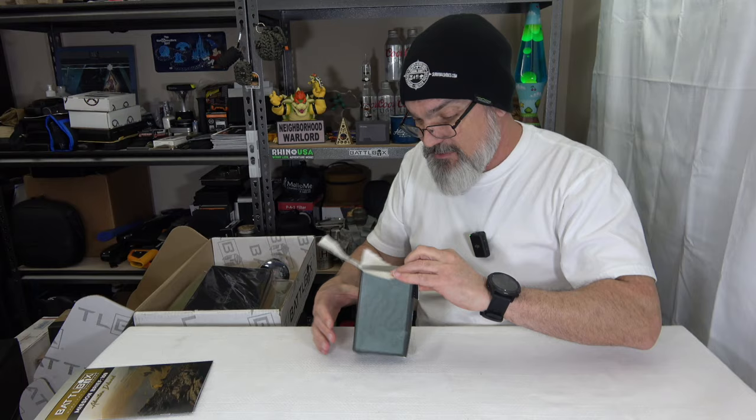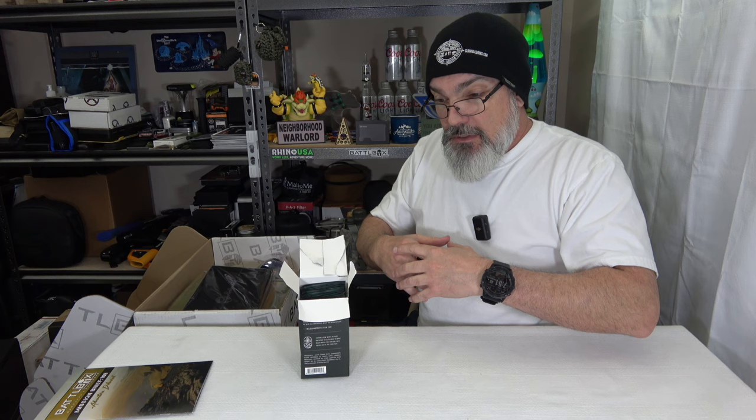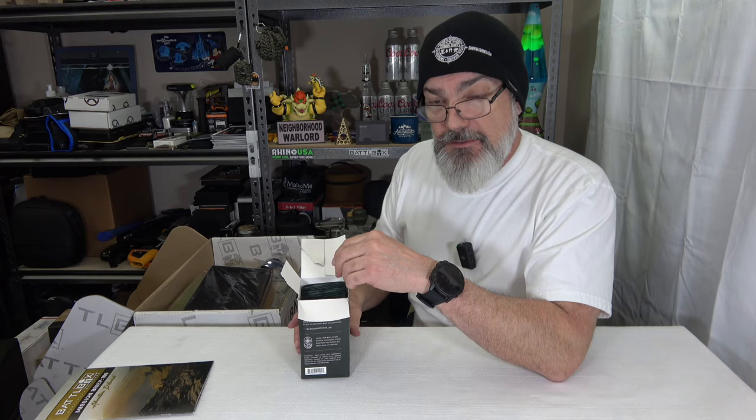I generally wear longer, like the moisture wicking shirts. I generally wear long sleeves even when it's hot out because bugs are so bad down here, especially little gnat insects, biting insects. So generally if I'm out in the woods, I'm fully clothed from head to toe anyway.